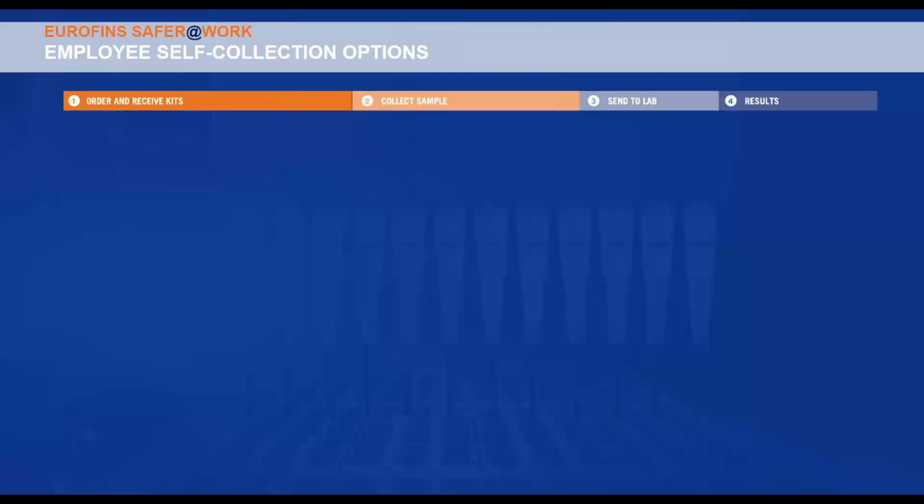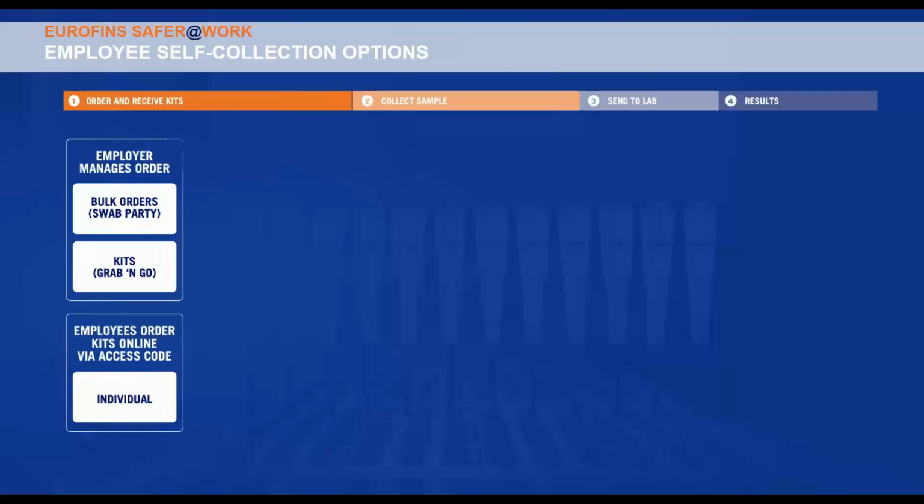So if you wanted to do the self-collection, you would set up an account with us. You would order and receive the kits with your unique access code. You would collect the sample, or have your individuals collect the sample, send it off to the lab, and get the results. Those are the couple different ways that we can do this.